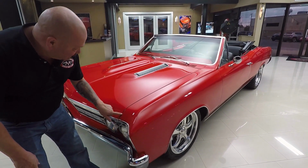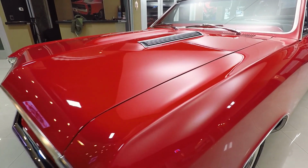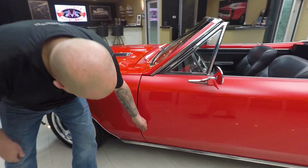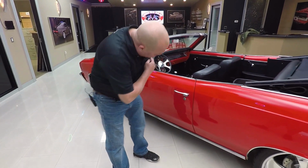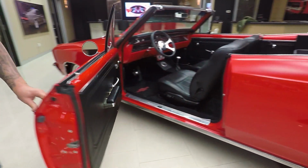That line is maybe just a tiny bit tighter in the front than it is the back, but it is perfectly flush with that front fender. All the lines on the car are straight as can be. Look how that door fits, how nice and flush that is. And the paint is just as smooth as can be. Now that line, straight as an arrow, nice and flush there. That door opens up nice and smooth.